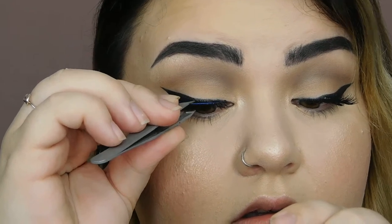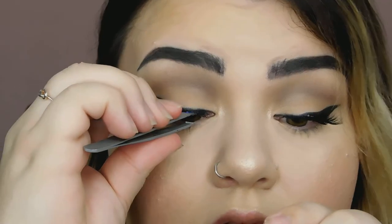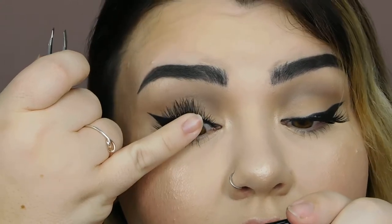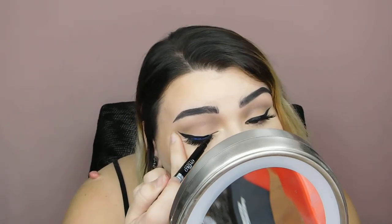Focus. Focus. Real quick. Oh my god, my back hurts. Okay, so lashes are on. They are large, they're in charge, and I really like them. The last thing that we have left is our lipstick that dropped on the floor.